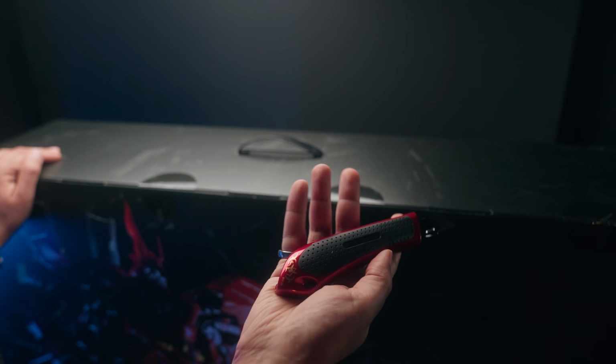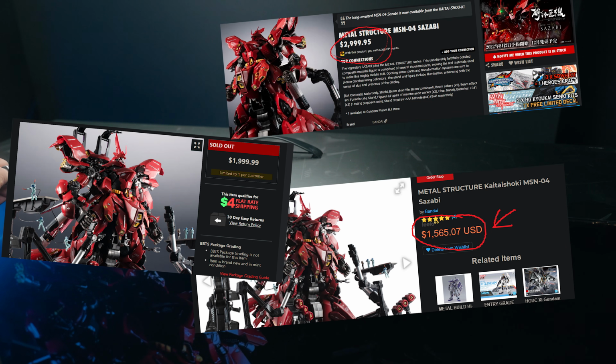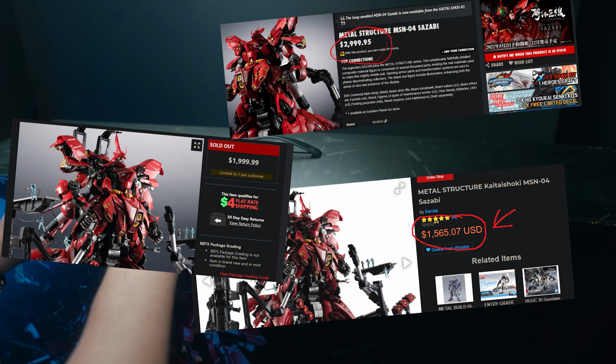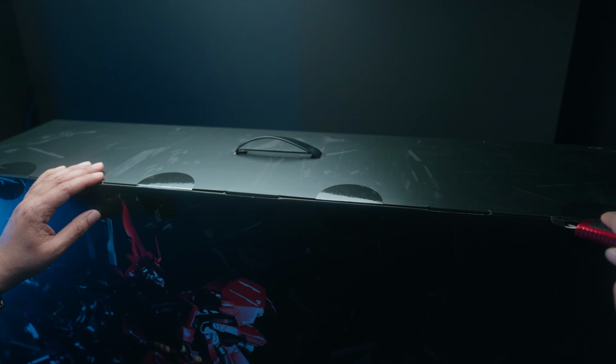All over the world, this figure was being scalped. Even in the US, retailers put a price premium on Sazabi, with some knocking this guy up to $3,000, while this originally debuted in Japan at a retail of $1,500. That's a serious price markup, but I could go on as to why this figure costs so much and why it's so hard to get.